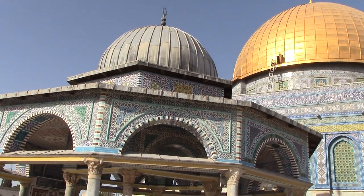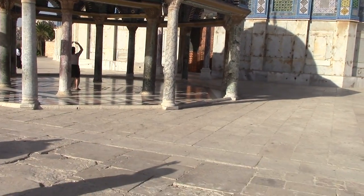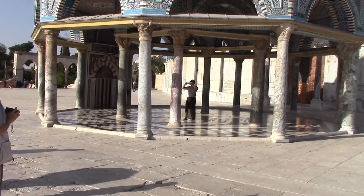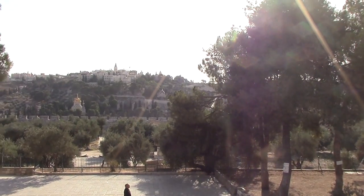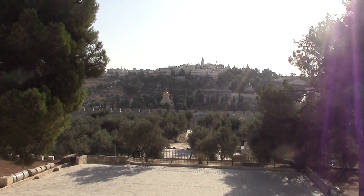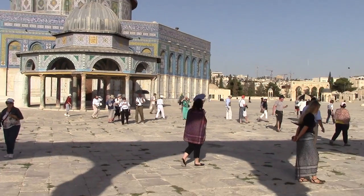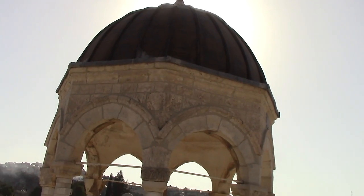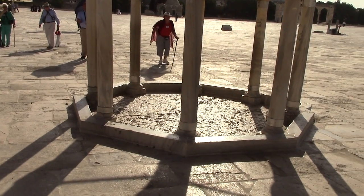This little one is called the Dome of the Chain and has 17 pillars. You stand in one place, you can see all 17 pillars. This is actually looking up to the Mount of Olives across the Kidron Valley, looking from the Dome of the Rock. This is the north end of the altar, most probably, where sacrifices were done.